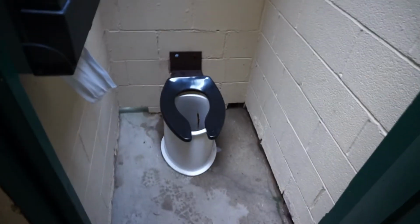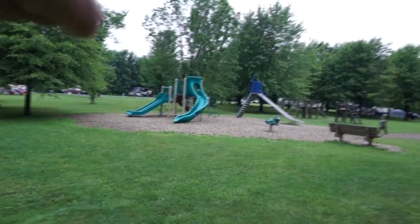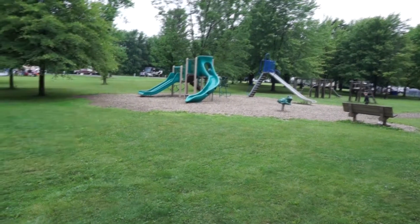These are the closest restrooms to where we're at. So, very primitive. They're just vault toilets. And they smell horrible. Horrible. Yeah, kind of filthy, nasty, dirty, bugs, spiders. Not nice. And they walk all the way across the field. Our Hemi's on the other side of the playground over there.